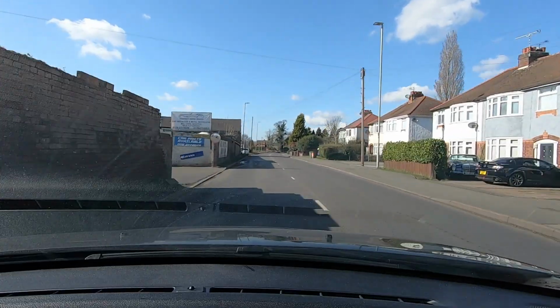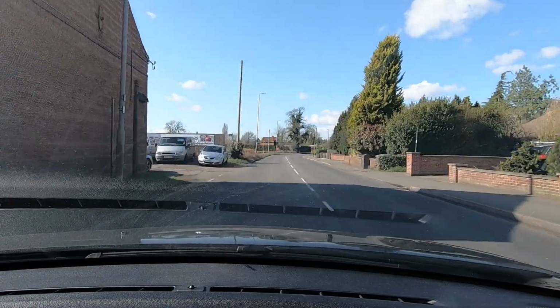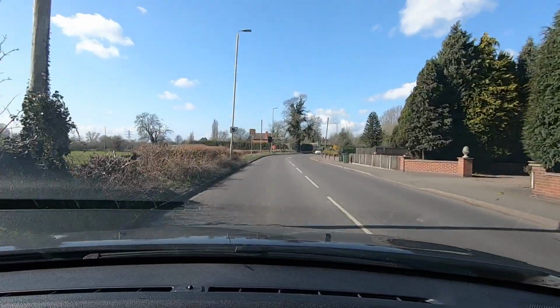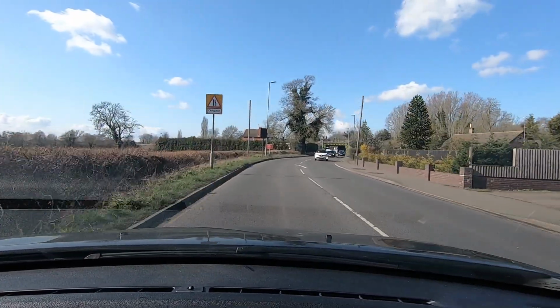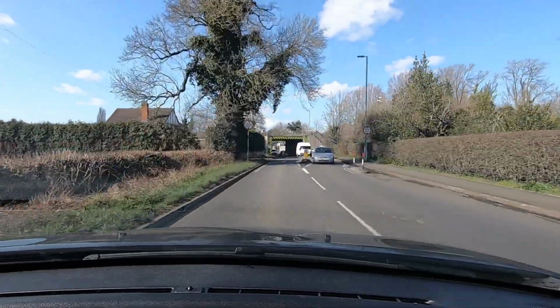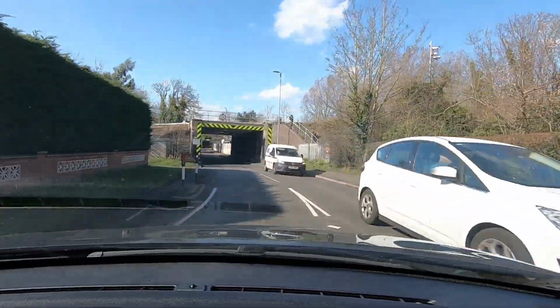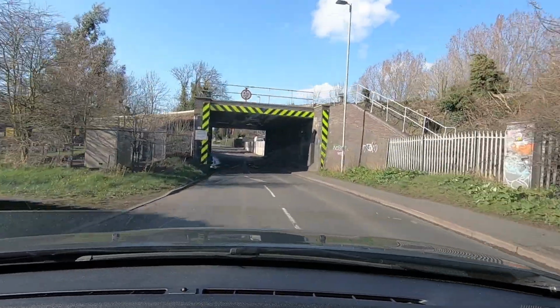I'm going to be careful here because we can see a sign that says speed cameras, and on these longer stretches it's very easy to get yourself above the speed limit and get flashed by a camera or something like that. Okay, there's a bit of a chicane as we come up to this bridge. Just going to ease our way through that.